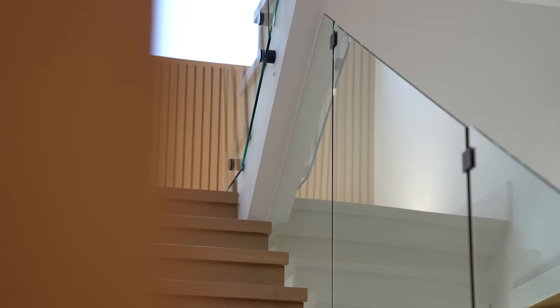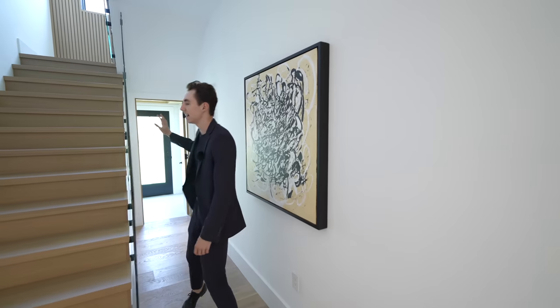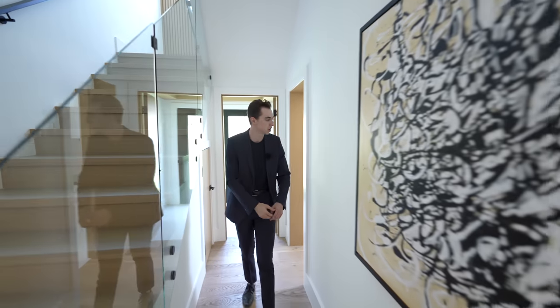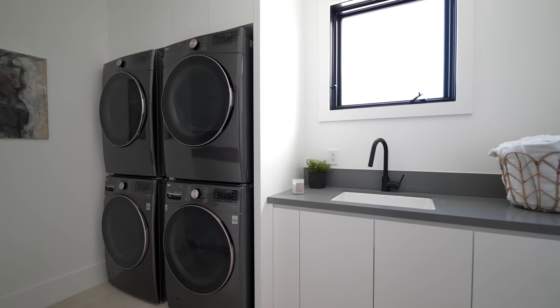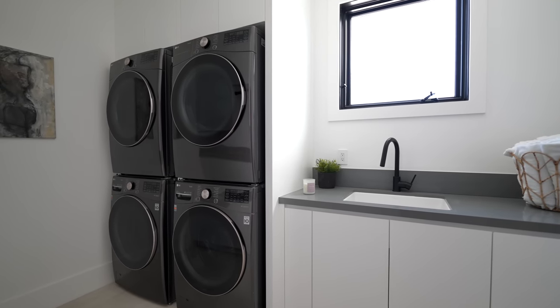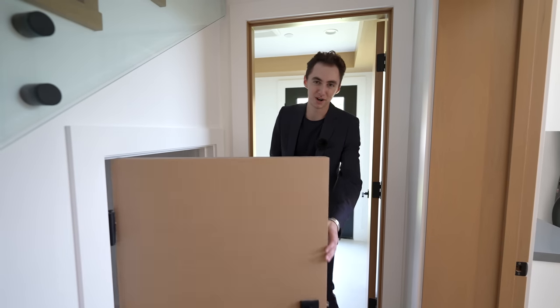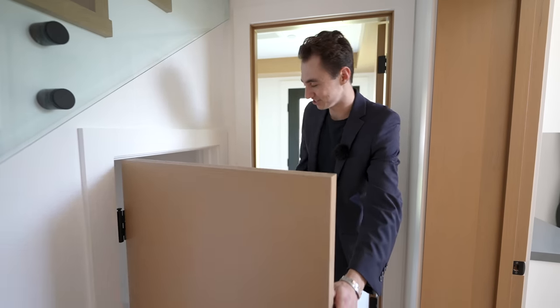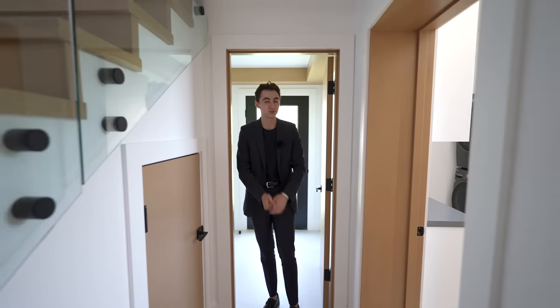Continuing down, we've got your secondary staircase positioned on my right with more glass panel details throughout. On my left, you've got the laundry room with space for four appliances, built-in sink, and foliage views. And you even have this little Harry Potter bedroom closet little section right here. That's pretty cool to have, a little safe room or additional storage.